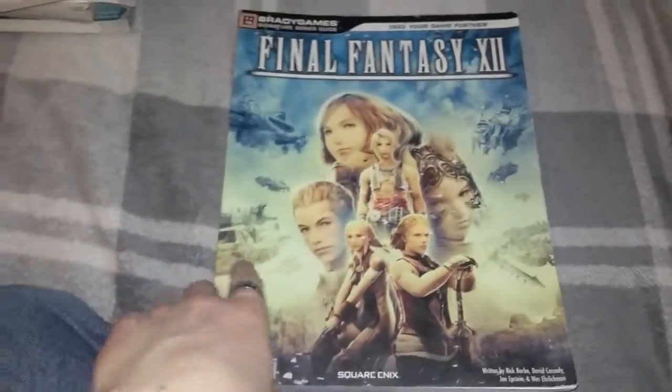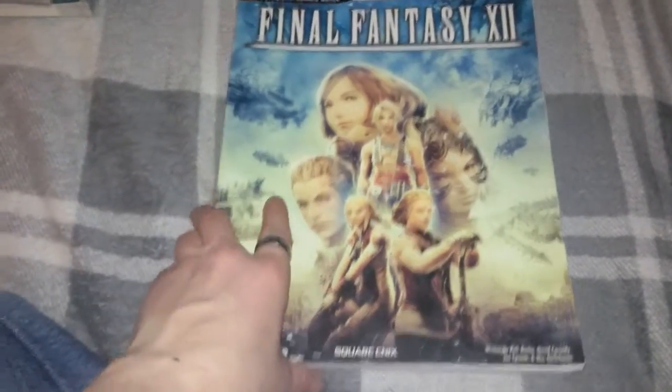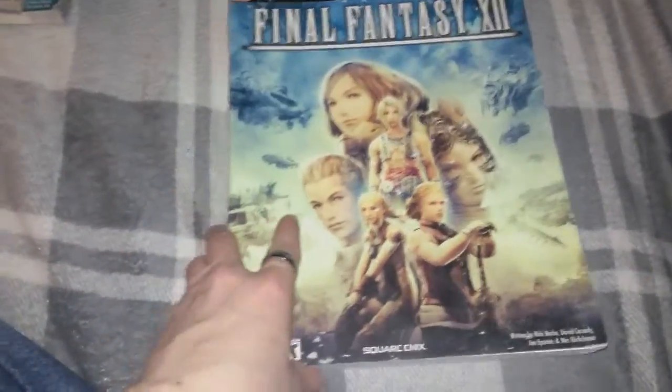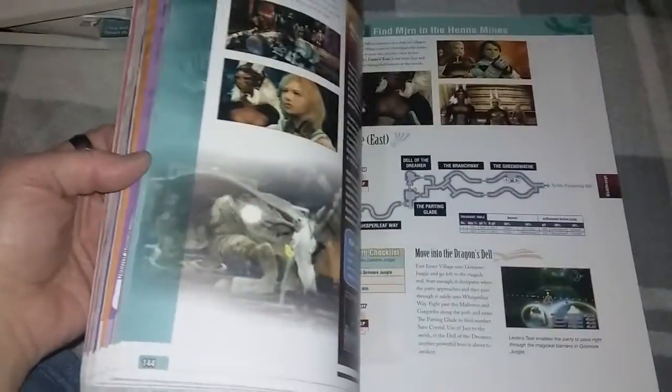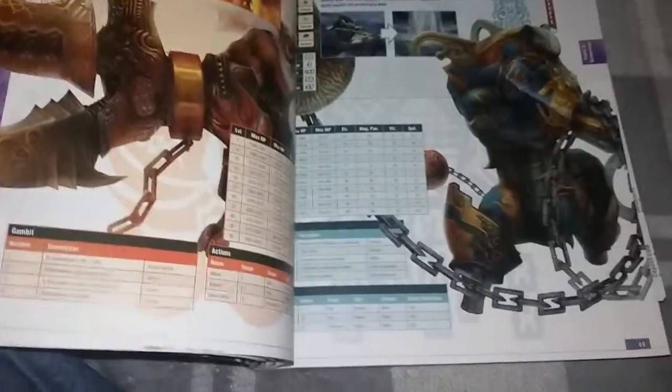Next up, we have probably one of the thickest strategy guides, Final Fantasy XII, which to be fair is a massive game, so it's no surprise. That's a really big, really heavy strategy guide. I'd say this weighs a good 5 pounds. One thing that really stood out about Final Fantasy XII to me is just how massive the world map is. And if you look at some of the designs in 12, you can see a lot of influences that played out art-wise in Kingdom Hearts, obviously.